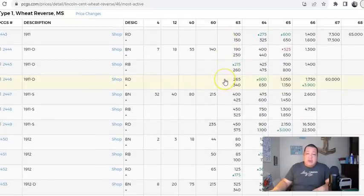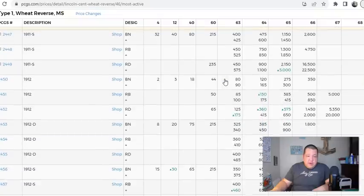People are really falling in love with the series. We're seeing more new people coming into the hobby who want to get into some of the earlier dates of Lincoln Wheat Cents, because they still represent an affordability model for a lot of these folks, where you could spend $150 to $300 on a premium example of an earlier date, like a 1912 in mid-state red. Look at that. You could get something in this mid-state 63, 64 that looks really awfully pretty for a couple hundred. And it's like you win when you get these.